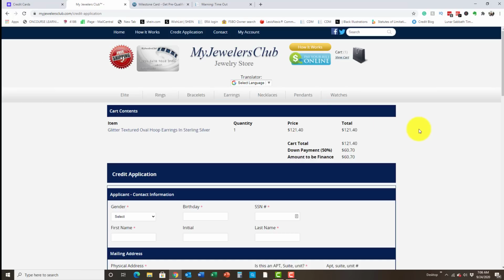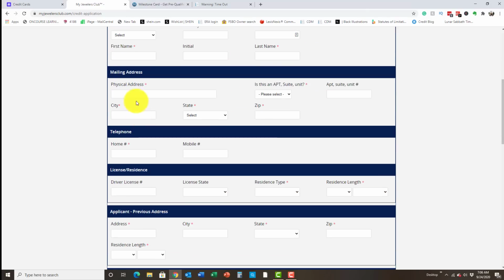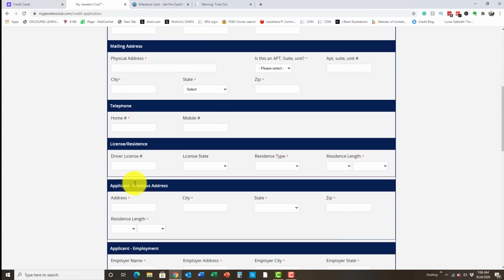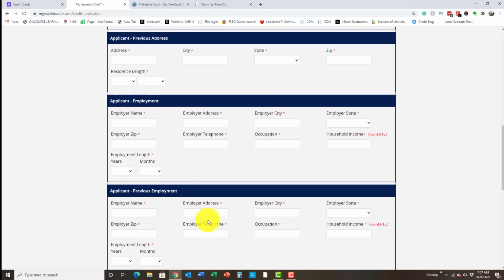This particular one is $100, which is more than some others, but again, they're also approving you for way more money than all these other cards will, unless you're doing a secured card where you're putting up your own money. Basically, that $99 is going to be added onto your balance once you fill in all this information. And again, it is general information: your gender, your birthday, your Social Security number, your name, your physical address, your phone number, driver's license, your previous address, your employer, previous employer.